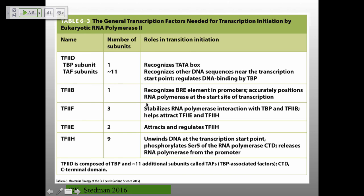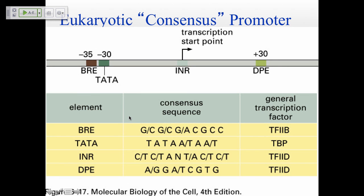TF2F and TF2E we haven't talked about, so don't worry about them. TF2H has helicase activity, so it's unwinding the DNA, and has phosphorylation activity, it's kinase activity. So anyone who's got their notes here can just make a big X through these two guys. They're absolutely critical in terms of how they work, but we're not going to talk about it in more detail here.